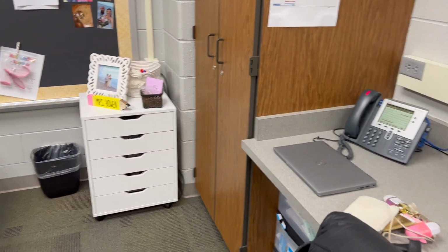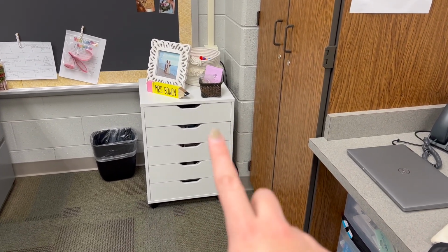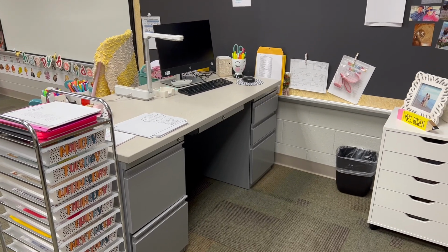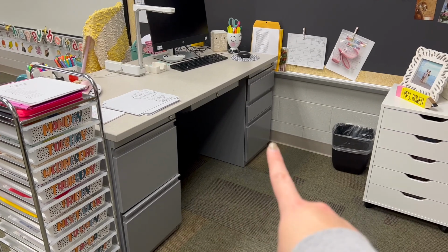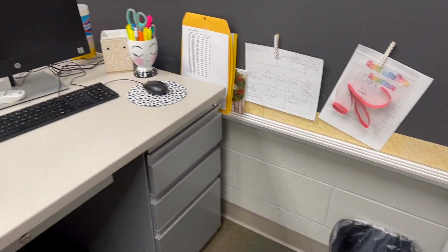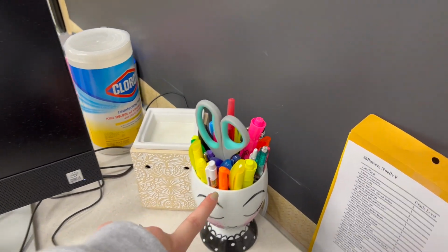And then we have over here this Amazon shelf. Love this shelf. I've again shared this in a video as well. And then my actual desk with my desktop and things like that over here, all files in these drawers. Love this 10 drawer cart. Let me show a little closer look of my desk. I have a lot of little jars like this to hold pens and stuff.